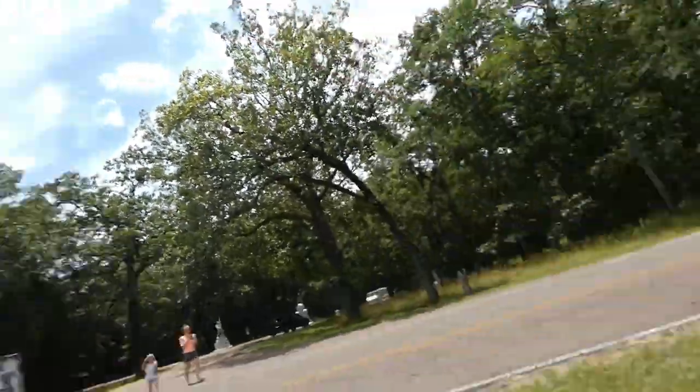But with that being said, I'm gonna go ahead and hop into the vehicle and move on to the next journey and try to find the other brigade generals that were actually killed here at the Chickamauga battlefield on September 19th and 20th, 1863. Love you guys and talk to you guys again soon.